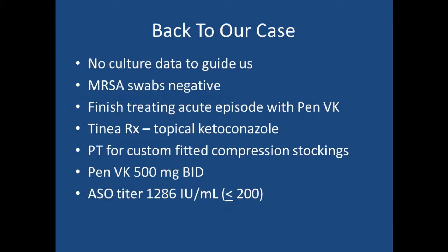This works. So back to our case, his blood cultures were negative. His MRSA PCRs, appropriately done, were negative. I switched him to penicillin IV, then I switched him to PenVK. He had tinea, so we wiped it out, sent him to PT for custom stockings to use when he was an outpatient, and low-dose PenVK, and look at that.